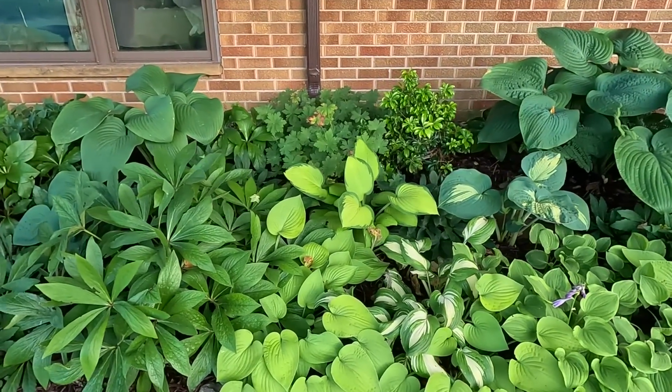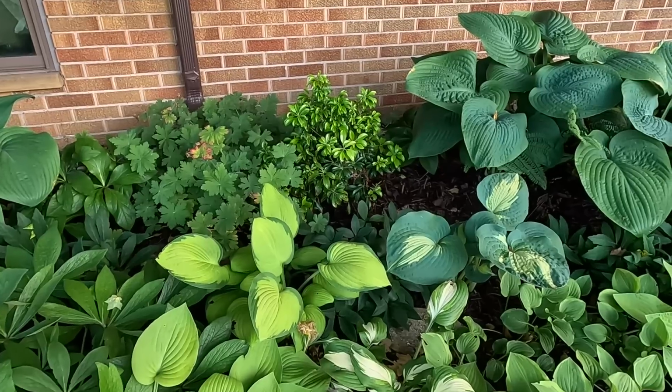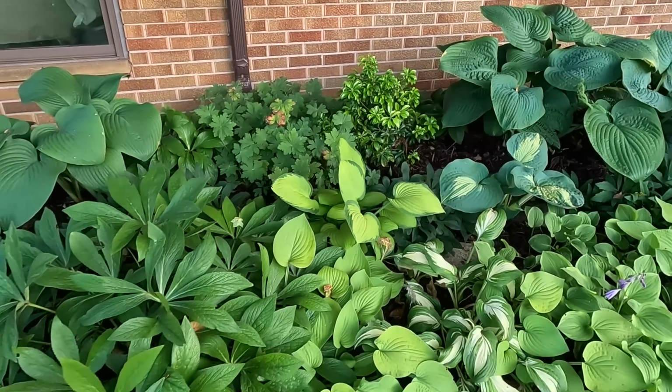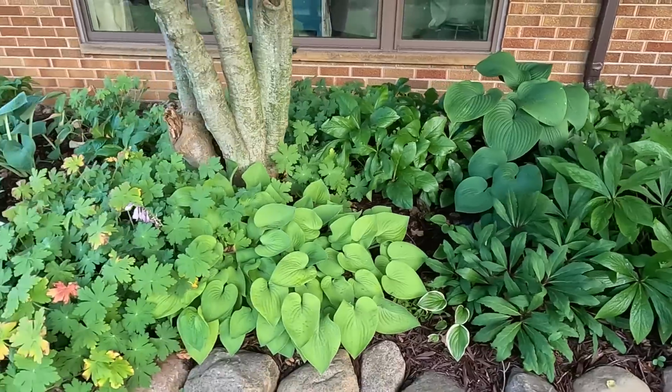The Pieris is looking great back there, the one that we just planted. No problems at all. I think it helped that we had the rain pretty quickly after we came through and planted.